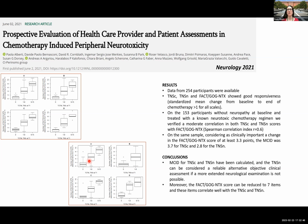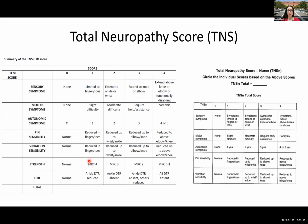I know that might sound simple and boring, but it's very important when you are running a clinical trial, and in perspective, you would have an indicator saying this is a patient that is at higher risk to get a neuropathy that doesn't resolve even years after chemotherapy. This is the scale. It's a very simple table. You just test a few things that you would do quite normally in a clinical evaluation from a neurological point of view. Moreover, we also demonstrated that you can go for an even more reduced version of this scale, which doesn't even require strength assessment.